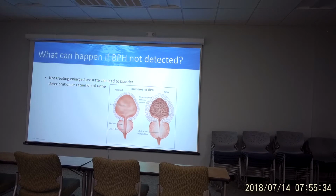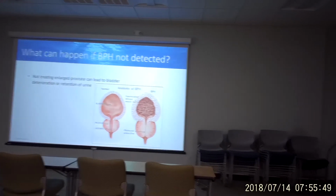It's pretty rare. Usually that doesn't just sneak up upon somebody. Usually we catch that happening gradually. It can lead to retention of urine where guys can't pee at all. They find themselves very uncomfortable, and in an emergency room needing a catheter, or in my office needing a catheter.